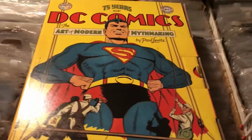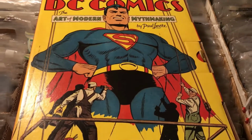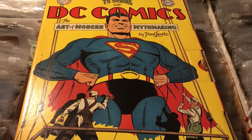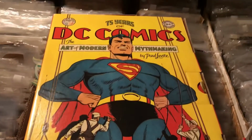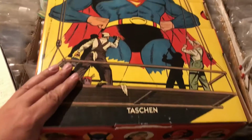I'm here to do a special video, one that I've planned to do for quite a while, one that I've gotten some requests for, but this is a look at some special comics in my collection. And I chose 10 to cover today, and I'm using my 75 Years of DC Comics monstrous book as my little table.